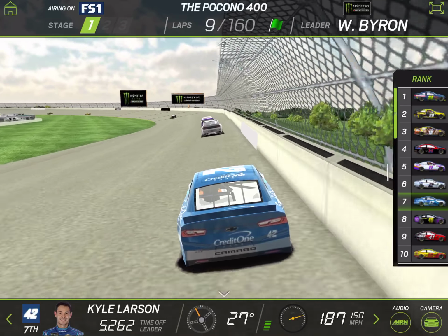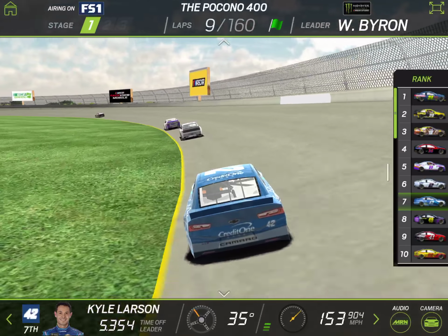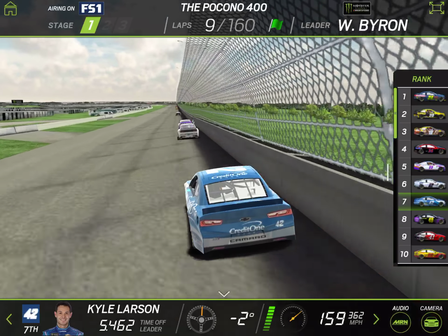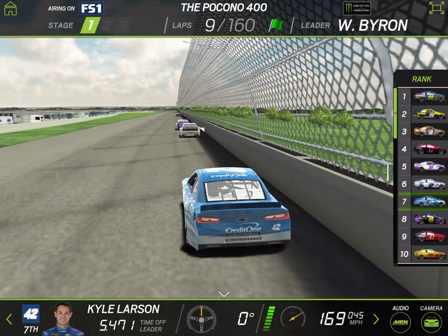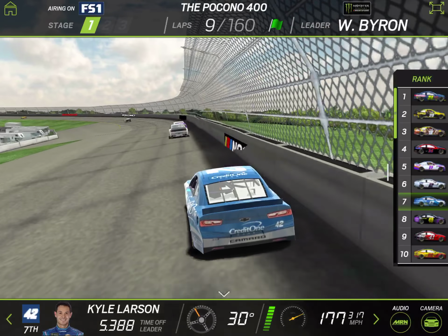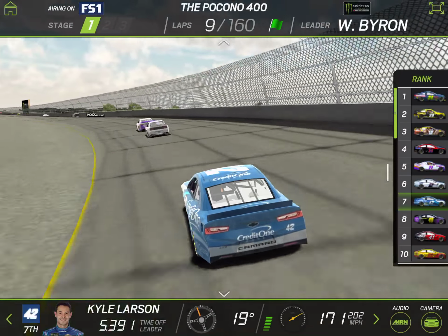Here's a quick look at the top 10 with 9 laps complete. William Byron led the field to the green flag, and he's stayed there for all 9 laps. He's the race leader. Erik Jones goes second. His teammate Kyle Busch third. Clint Bowyer in the Ford is fourth. Denny Hamlin goes fifth. Brad Keselowski sixth. Kyle Larson right now running 7th in front of Jimmy Johnson, who is 8th. Daniel Suarez 9th, and Joey Logano is 10th.